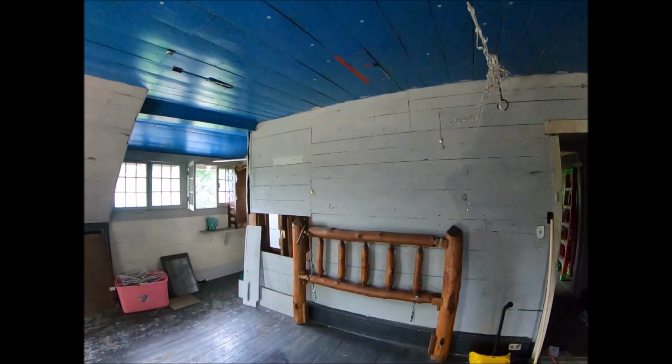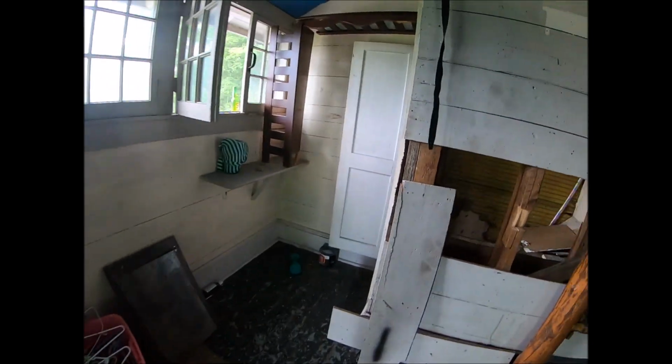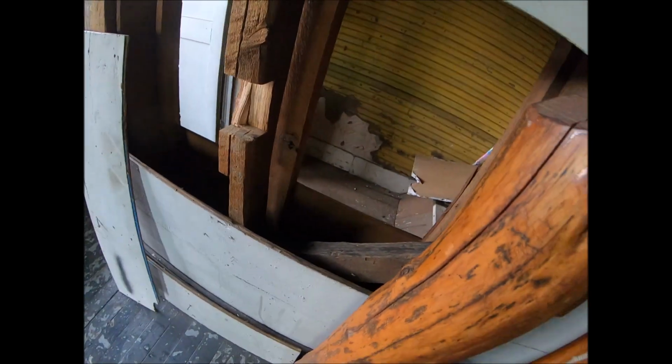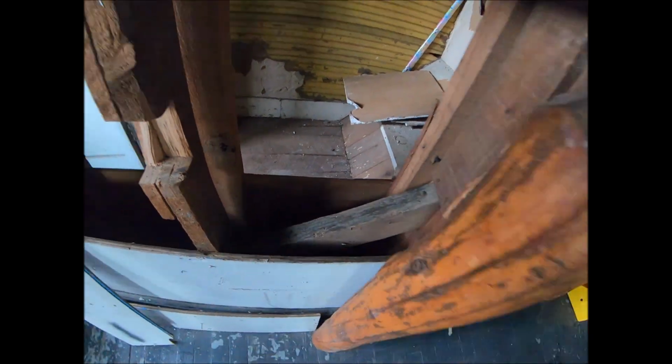So I'm not exactly sure how they redone this, because this is an original to the cabin. Because, well, they wouldn't have done stuff like that back in 1780. That's more, I think, in the 1800s, mid-1800s. Because this right here was the original stairway to this part of the house. You can tell that just from that log right there.